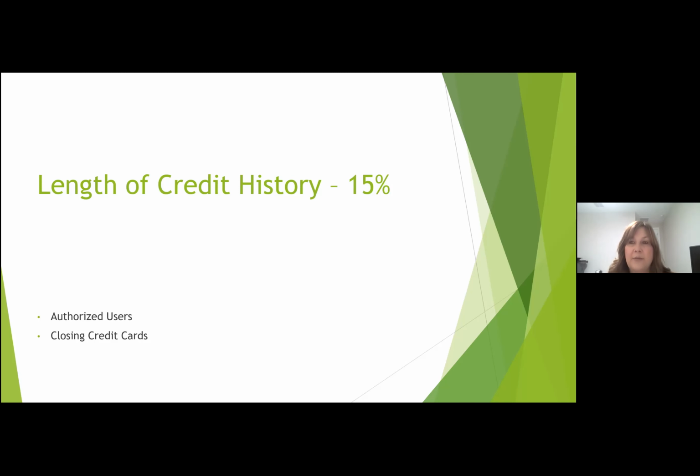Closing credit cards can be another pitfall to your credit score, and it can also affect the credit history that you have. So say you have a credit card that you've had for 10 years and it's not that great of a card. You're thinking about closing it because you just got this great new Southwest card for airline miles. It's got a high limit, and you don't need this old card. But when you close that credit card, you're going to change the average age of your accounts. You can actually drop your credit score by as much as 50 points.